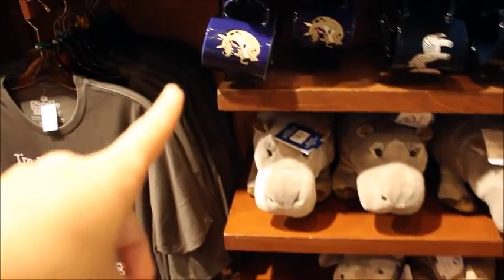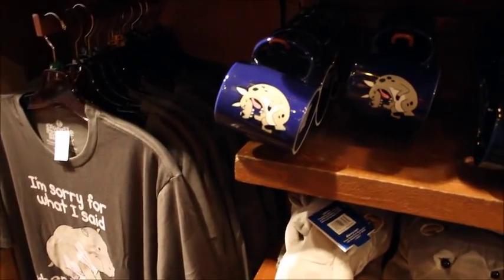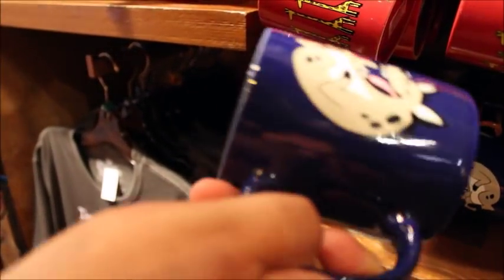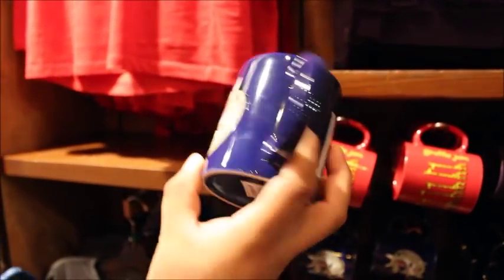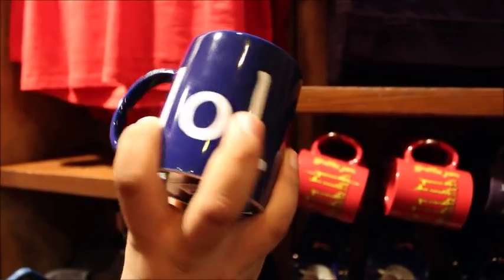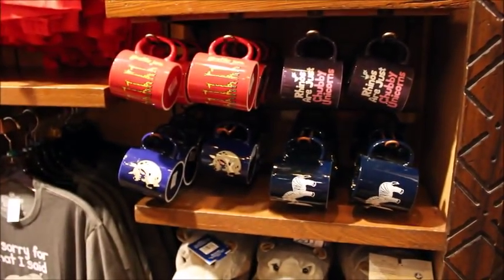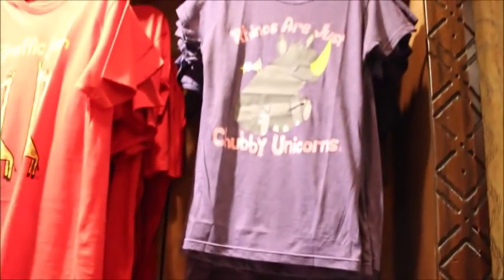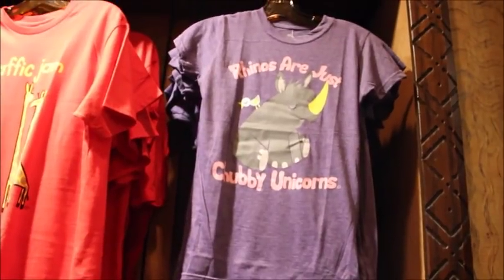Look at the hyena one, hon. What's that say? What does it say? LOL. It just says LOL. And oh my god, I love it. Let me see. Oh my gosh, he's so cute. It just says LOL. That's really cute. I actually like that mug. I like this shirt. I think that shirt is really cute. This whole line is really cute. The rhinos are just chubby unicorns.